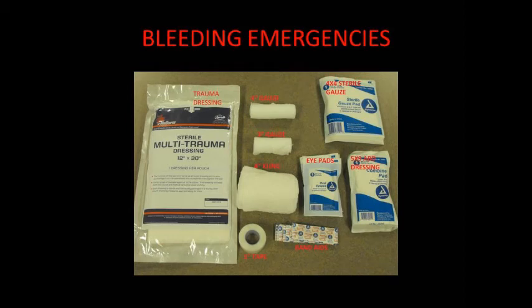This slide shows the different wound care options within the bag. To the far left is a trauma dressing, which is used to cover large cuts. In the top right corner, there are 4x4s, which are used for smaller cuts. Below the 4x4, there's an ABD pad, which can be used for smaller cuts that are bleeding a lot, but are too small for the trauma dressing.